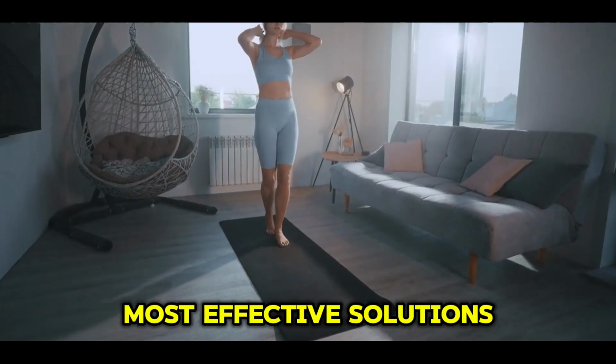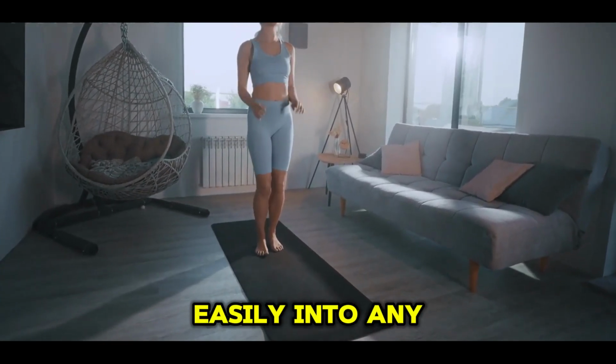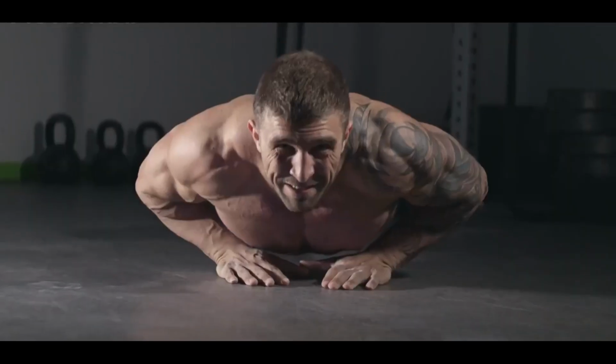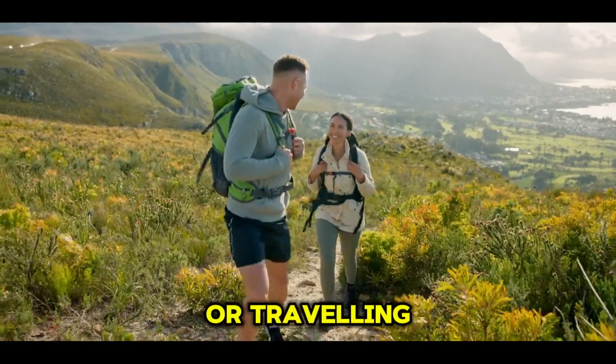One of the most effective solutions is the 5-minute workout, a quick, efficient routine that fits easily into any busy schedule. The best part? You don't need any special equipment or a gym membership. You can get a great workout anywhere, whether you're at home, at work, or traveling.